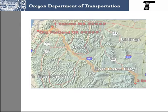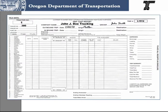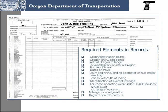Okay, let's look at how to record information for a trip from Portland, Oregon to Yakima, Washington. Your driver is using a trip envelope that looks something like this. He fills in the beginning date, the origin and destination of the trip, and the beginning odometer reading before the trip begins.